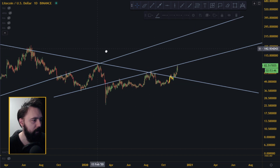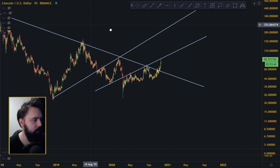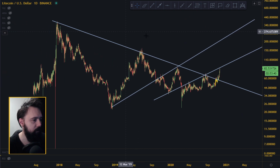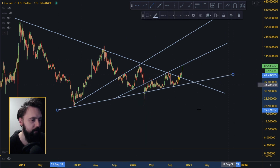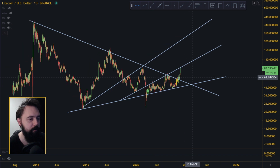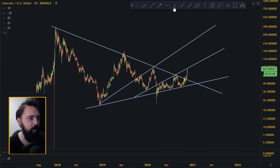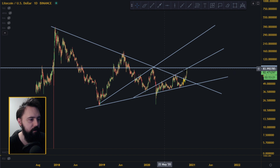The good thing is we are above this line over here, right? If you want to draw it like this or wherever, it doesn't matter. I'm going to turn off the magnet. We're not using the magnet, we're just putting the line up there to see. So basically the good thing is we are out of the triangle. That's the most important thing. We are out of the triangle, and now we are hitting some resistances on the upside. Once we start going up, you also have these obvious resistances over here on the top right. You see the top and this line over here.